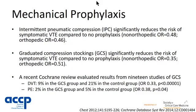When looking at studies comparing mechanical prophylaxis versus no prophylaxis, we see a significant reduction in the incidence of DVT. In fact, there was a recent Cochrane review which evaluated the results of 19 studies using graduated compression stockings. And again, you see the new onset DVT rate of about 9% when mechanical prophylaxis is used, versus 21% in the control group. The same reduction was also found for new onset or suspected PE. So again, if a patient cannot receive pharmacological prophylaxis, it would be prudent to use mechanical prophylaxis if appropriate, as long as patients don't have breaks in the skin or other reasons why they can't get mechanical prophylaxis.